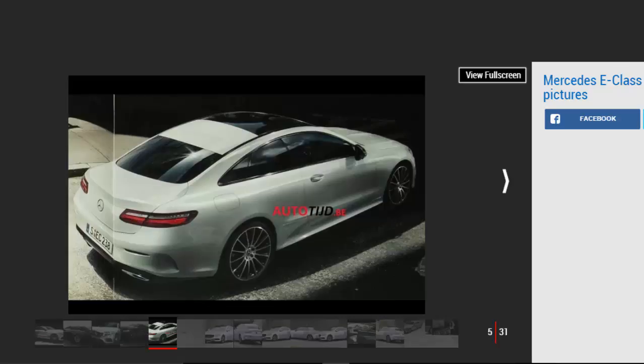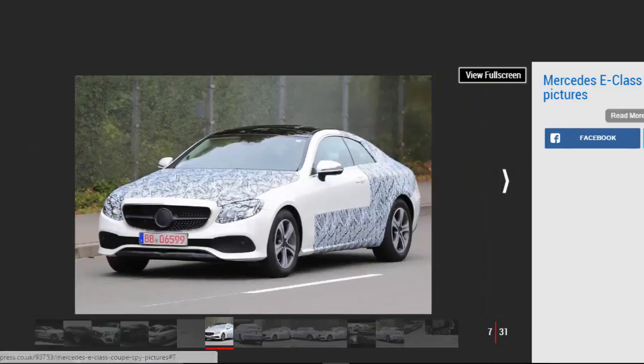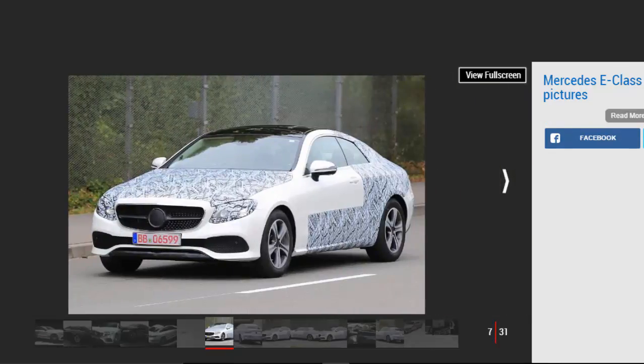Down the sides, the car goes without B-pillars, making for a sleeker profile than the saloon. The new E-Class Coupe will ride on the same platform as the saloon, unlike the previous model that used an older platform than its booted sibling. The rear-wheel drive architecture should allow for more interior room and a larger boot.